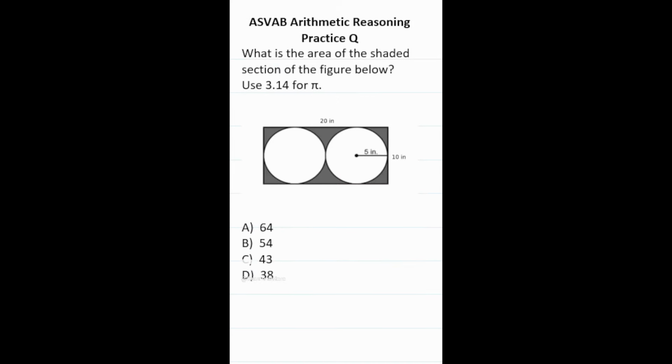For this arithmetic reasoning practice test question for the ASVAB and PiCAT, we have to find the area of the shaded region in this figure. As you can see, we have a rectangle, which is length times width, minus 2 circles, which is going to be 2 for each of the circles, times pi r squared. Of course, let's go ahead and plug those values in.